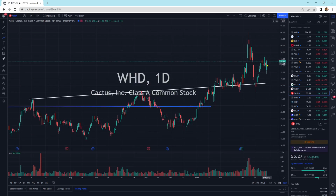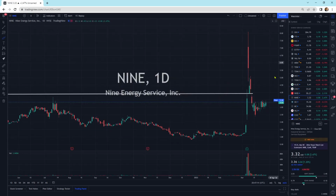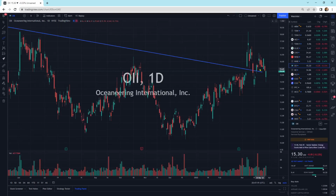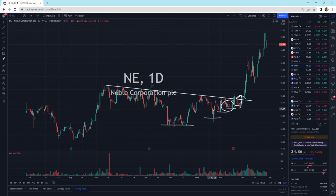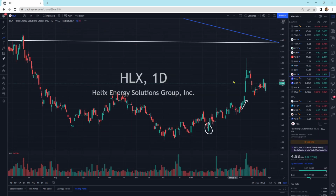Cactus Energy, another one, putting in bullish engulfing, going higher. 9 Energies consolidating. It will eventually break to the upside, is my guess here. OII, right at support. I like it right where it's at. Noble Corporation, again, it's way up there. I like it. I don't know if I'd necessarily be a buyer of this guy. I mean, it's way up there. But still, incredible value. It's probably going to go higher.